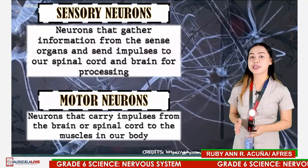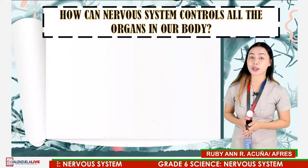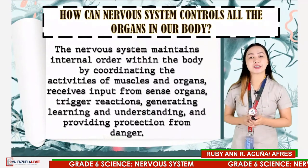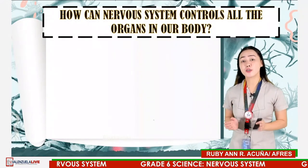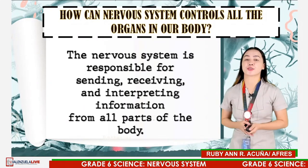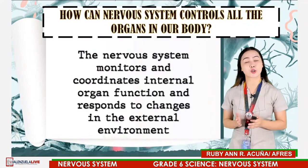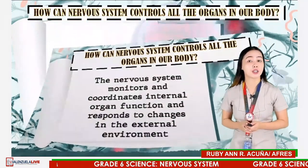The nervous system maintains internal order within the body by coordinating the activities of muscles and organs, receives input from sense organs, triggers reactions, generates learning and understanding, and provides protection from danger. The nervous system is responsible for sending, receiving, and interpreting information from all parts of the body. The nervous system also monitors and coordinates internal organ functions and responds to changes in the external environment. The central nervous system functions as the processing center of the nervous system.